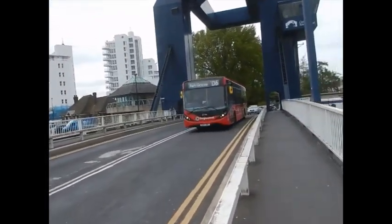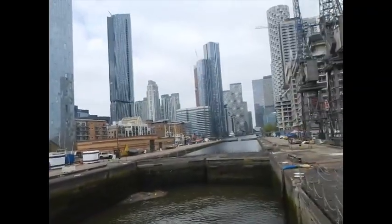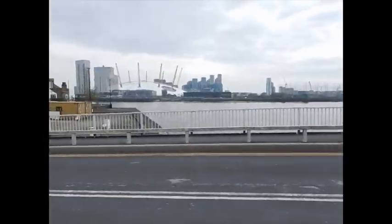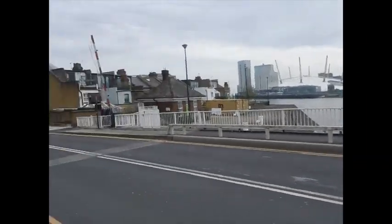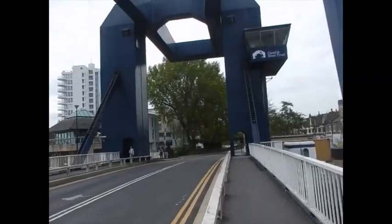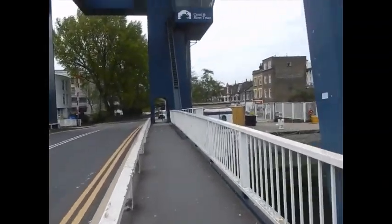We're on one of these bridges, so there's Canary Wharf, some of it. There you can see the O2 Arena. These houses must be worth millions now. At one time they were just derelict and dumps.